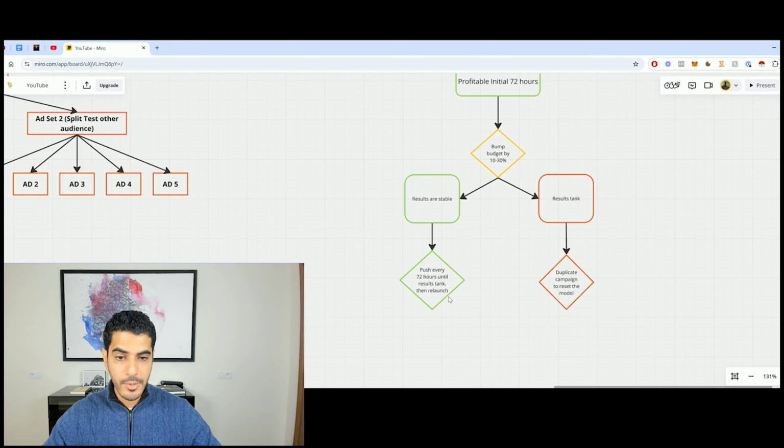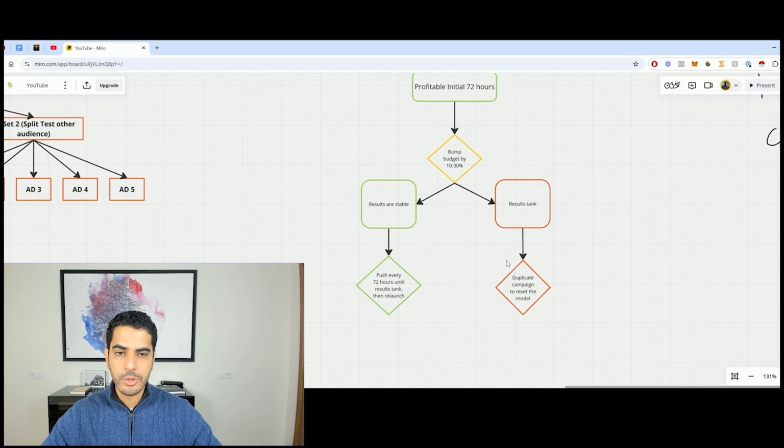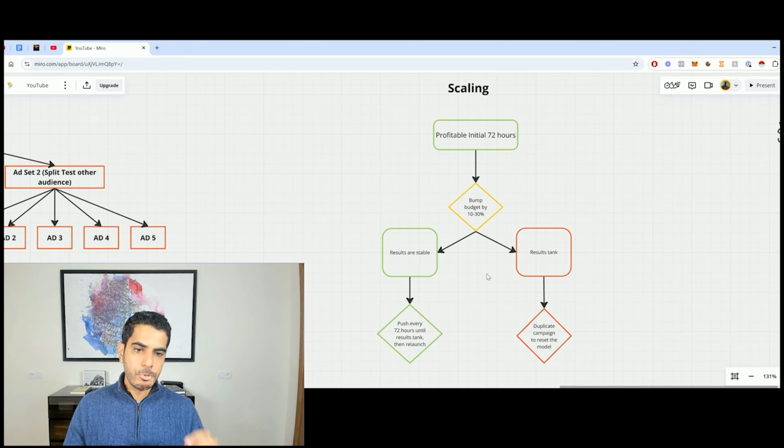Again, remember what we talked about in the beginning of the video? We relaunch to reset the model. It's a very cool hack: you can just duplicate the campaign with the same ads, same audiences, everything the same, and it resets the learning phase. If the results start tanking, we duplicate the campaign to reset the model. So we don't push it, we just duplicate it, turn off the initial campaign, and run with the new one. That's what we call conservative scaling. Every 3 days, you're allocating more and more budget to profitable campaigns.